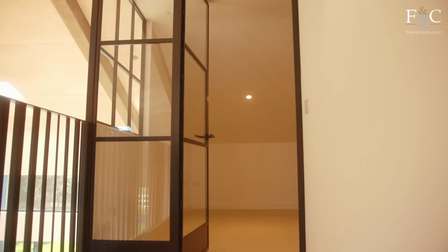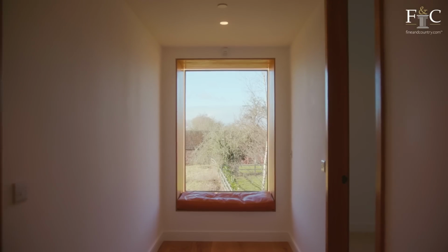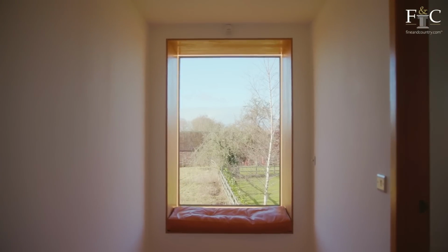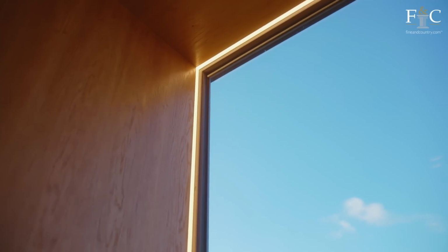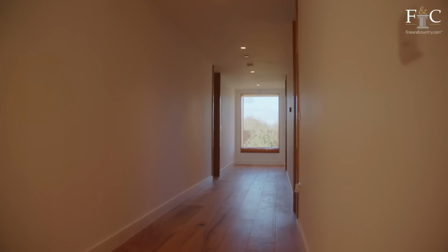Now, the developers have been really thoughtful in their layout design here, and they've understood that not all of your living can be done from an open plan living area. So this room offers the perfect second reception room. At the end of the landing, there is a feature full height and full width window seat. It is the most perfect place to enjoy the fabulous views beyond the garden.